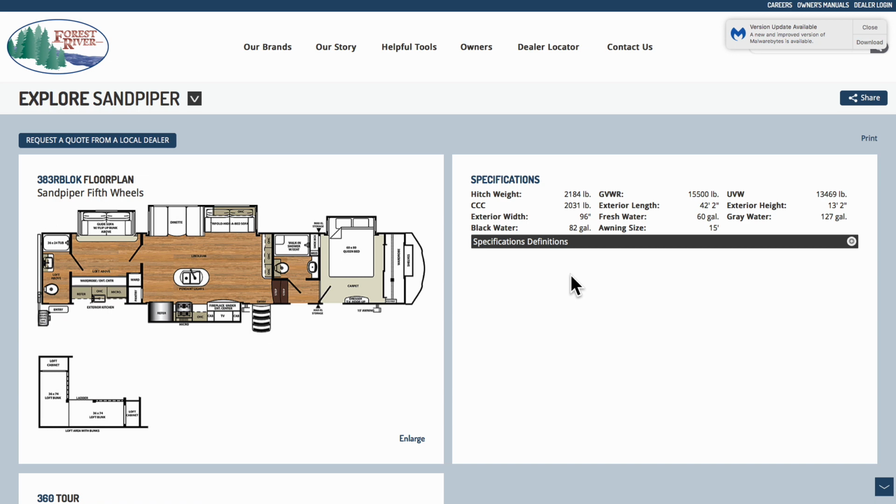If you take that 15.5 GVWR and you multiply it by 23%, assuming that to be your pin weight, you'll come in at 3,565 pounds. So once you start adding all your propane, filling the tanks up, adding all your gear and maybe adding a generator, even a washer and dryer, you probably would get to that pin weight very quickly. Unloaded vehicle weight is going to be 13,469 pounds. Your CCC is going to be your cargo carrying capacity. It's going to come in at 2,031 pounds.